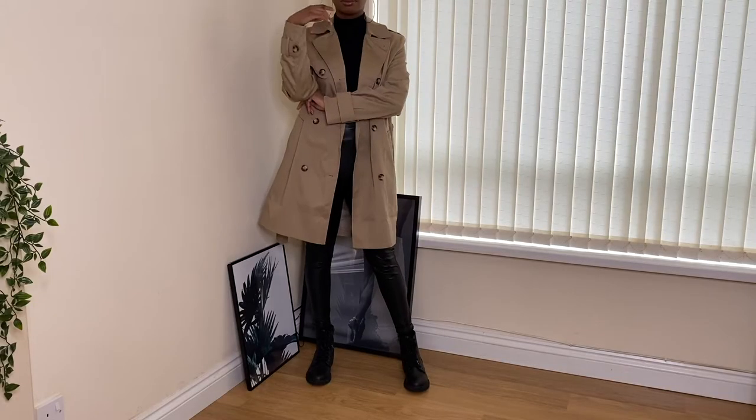I did pick up in the tall range. I'm not sure if they do it in the normal range, but definitely check it out if you do like the style of the coat. I think even if you're not super tall, you probably could get away with it, it would just be a bit longer on you than it does on myself. For reference, I am about 5'7". I did pick this up in a size 12. That is the third coat.